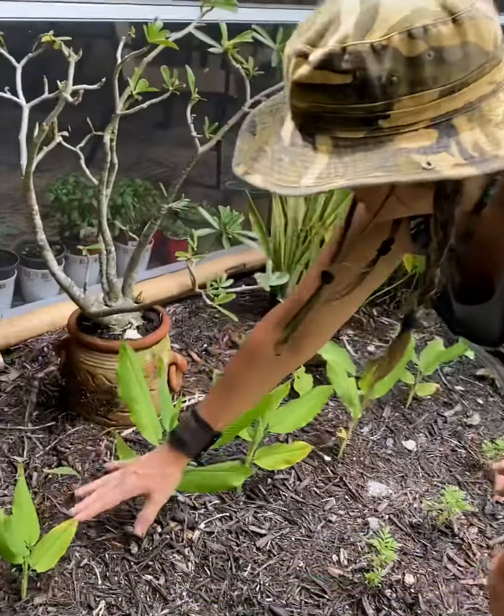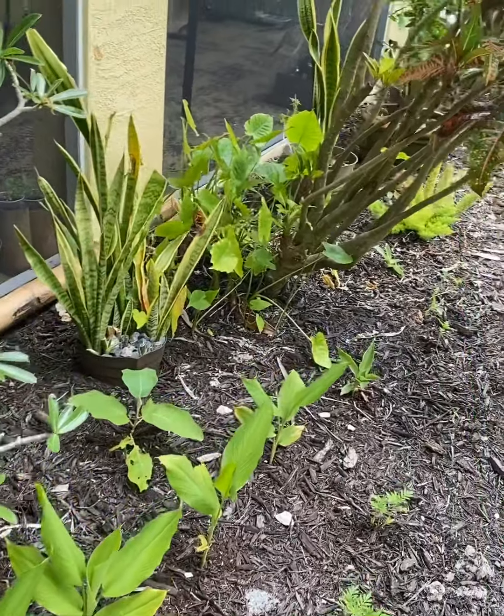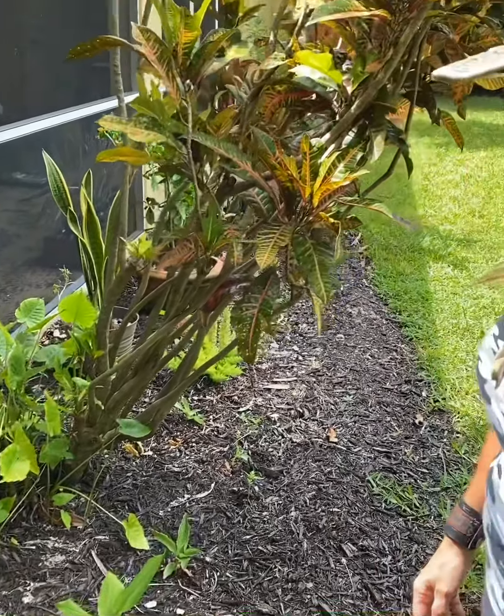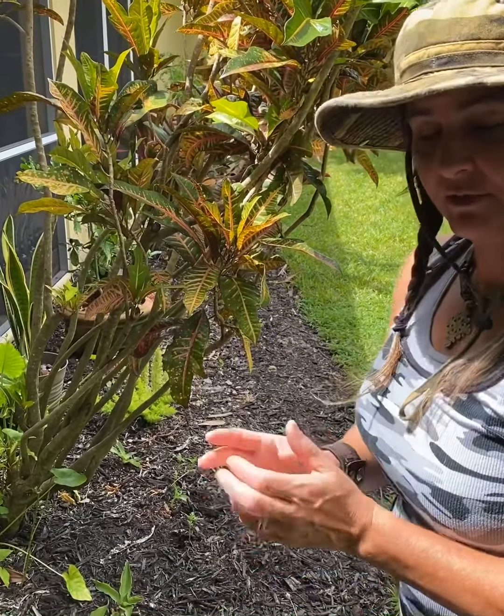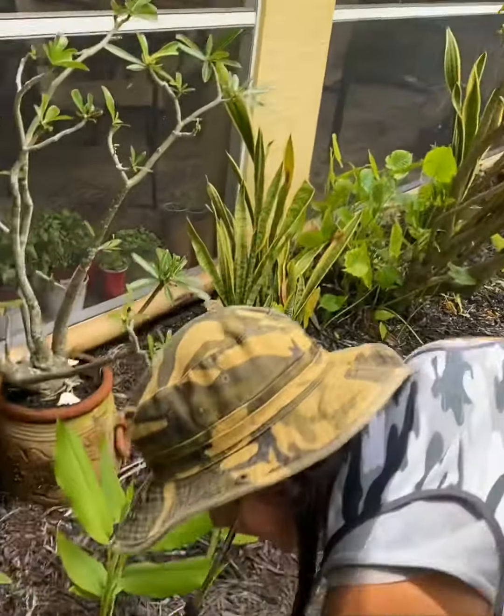Now this is soap ginger, which comes up once a year. It's, like I said, it's dry. They love water, but when those come up, they'll have a nice red flower and have a great liquid that comes out of the flower that you can use in your hair. I started these from seed.